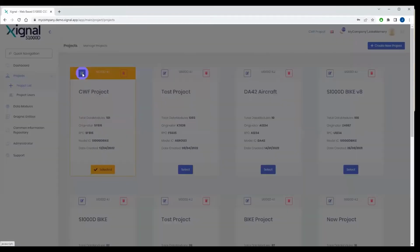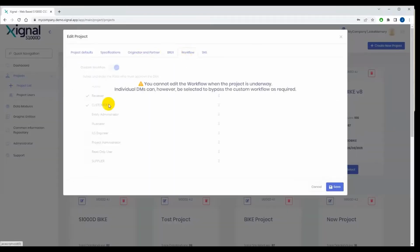In fact, I can prove that by clicking on this edit button, clicking on workflow, and you'll see here author, reviewer, and customer. This is just telling us that we can't now edit the workflow once the project's underway, so this is locked to us now. However, it does tell us that individual DMs can be selected to bypass the custom workflow as required. So we may have a situation where we don't want every single module to go through that three-step process. We may have, I don't know, a title page or something that just doesn't warrant going to the customer for their approval, so we can bypass it on an individual data module level.